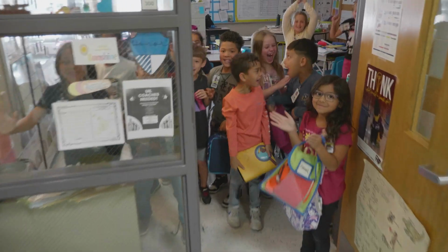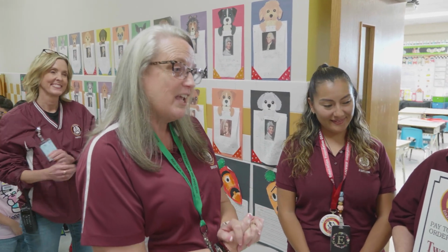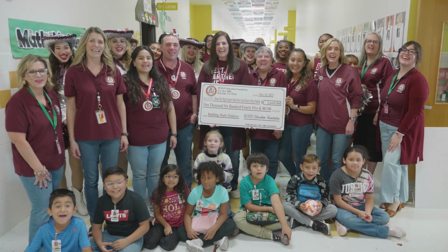On behalf of the Red Oak ISD Education Foundation, we would like to award this check to Donna Little, Magaya Esquivel, Denise Davis, Chad Fortner, and Myra Mancila for $2,645 for Building Math Thinkers. Our motto here is that math is fun, and they're big foam blocks that kids can use to add and subtract and learn their facts better than just on paper and pencil. Building Math Thinkers!